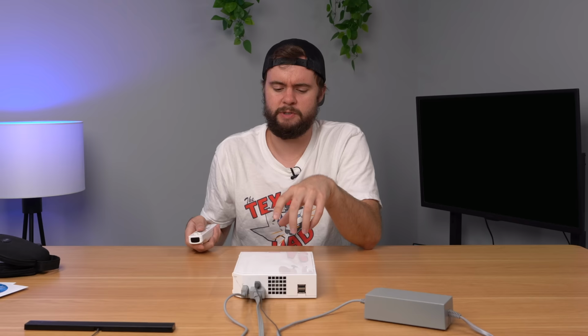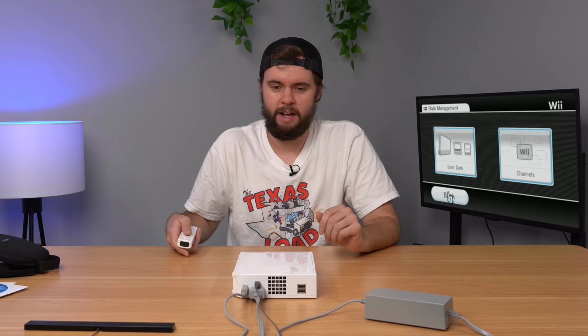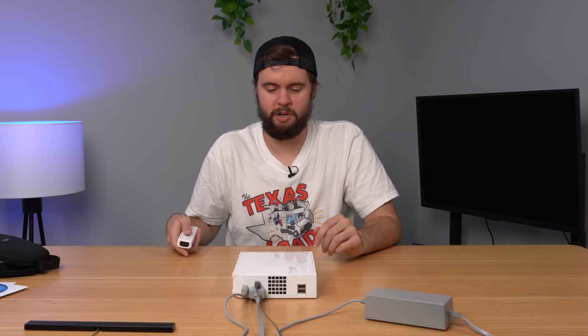Nice. Okay, cool. And I forgot we have an SD card here, so let's go ahead and check out the photo channel. And then we'll also check and see if there's any games loaded on this SD card, because that is a possibility as well. All right, no photos. All right, so SD card menu, and there's nothing. Okay, cool. Any save data, anything? Nope, nothing on the SD card here either. I don't know, man. It doesn't really matter. It's just interesting when they have an SD card in here and there's nothing loaded on it.